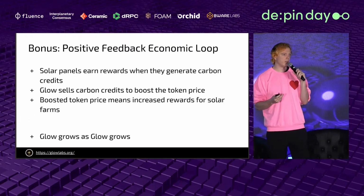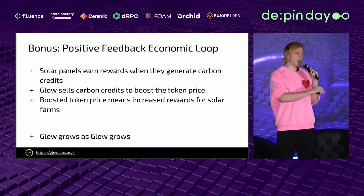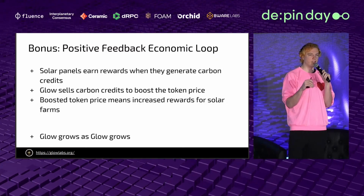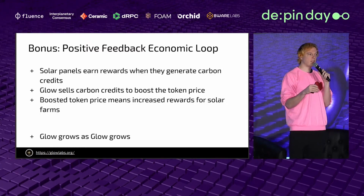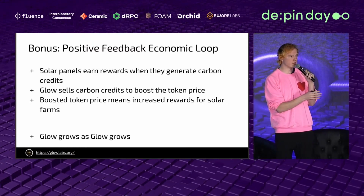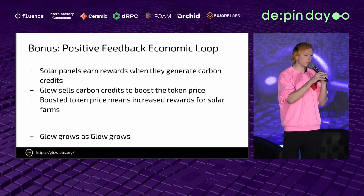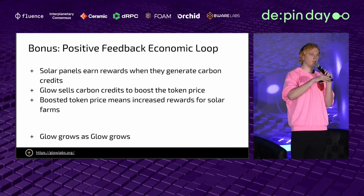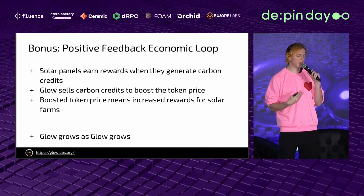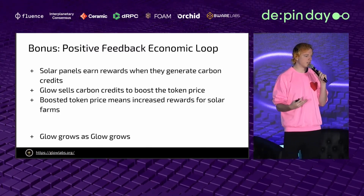And then Glow expanded on this using an idea that I've seen a lot of other DePIN projects pursue, but a lot of these other DePIN projects, when they go this direction, they lose the fundamentals. And so Glow works very hard to remain a foundational DePIN project while also building this positive feedback loop, which does not exist in Bitcoin.